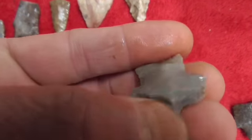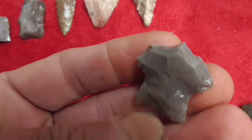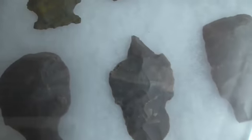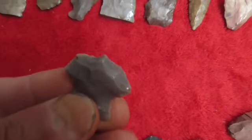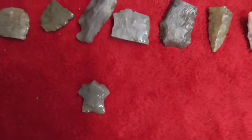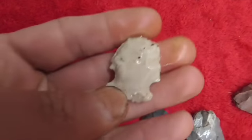That perforator tip, that is, because normally they're not blunted like that, but I do have a few, as you've seen in this case, that they turned into perforators. I assume that's probably what that was, maybe a little bit longer. And I found this big sandy. It's a blunt.